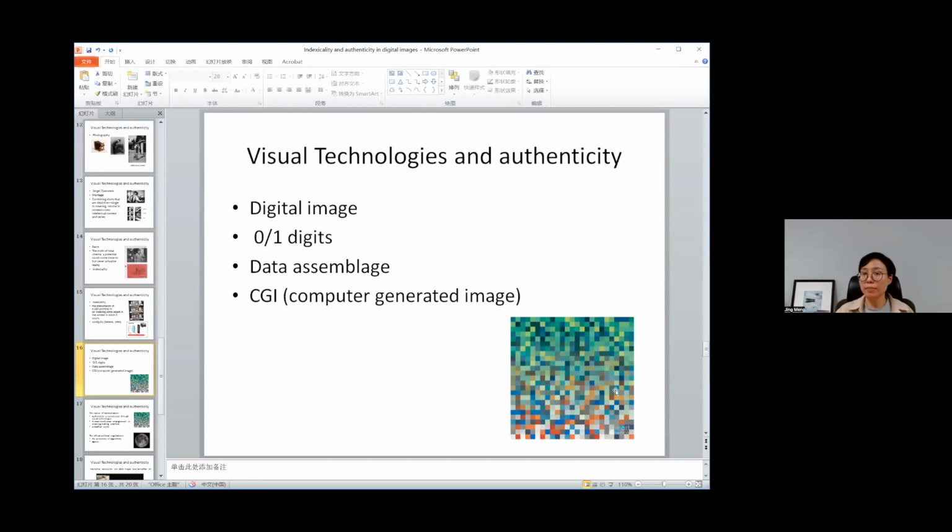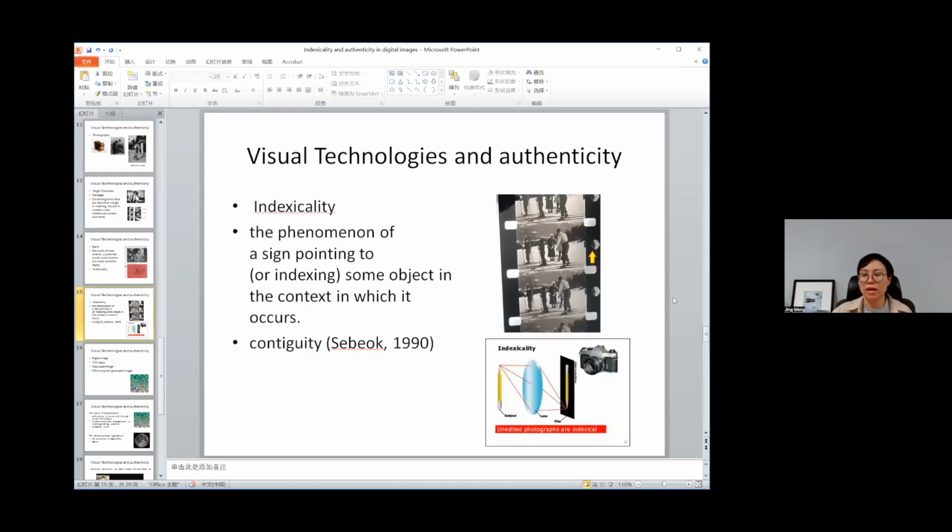We just record the pixels. We just record the data. We are trying to find where the data are, where the series are, where the data are assembled. And then they put the data together again, and the data will transform into a kind of picture. So in this case, we can say that the digital image is totally different from the celluloid image, from its material being. It's very different.